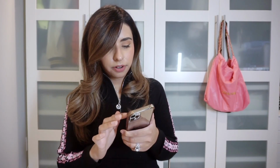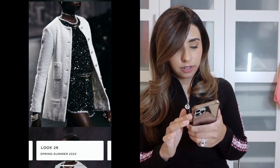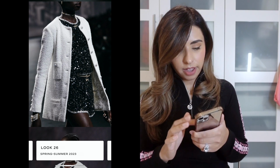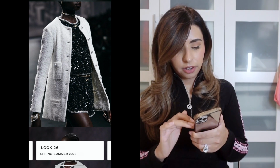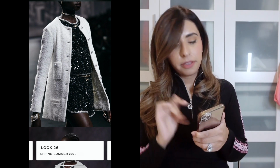Again, bedazzled lipstick holder. This jacket looks very classic. It looks like it'll really lay against the body nicely. There's a matching knit. Yeah, it's more of a knit bag, which is really nice. All right, so look number 26. Same thing, the jacket is really nice. There's a two-piece short set, and then what bag is she carrying? I don't think I can see the bag. I think it's the little pearl clutch thingy that she's carrying. But this is a nice classic jacket.